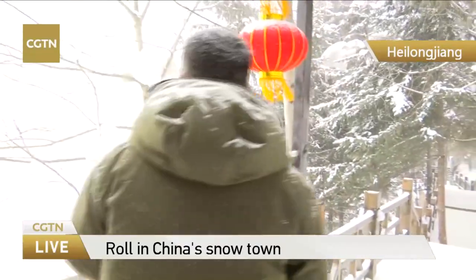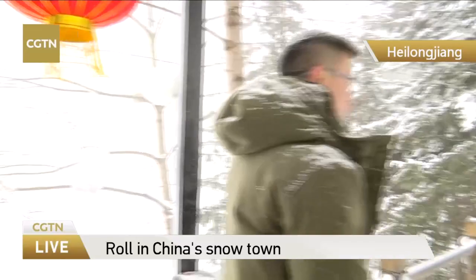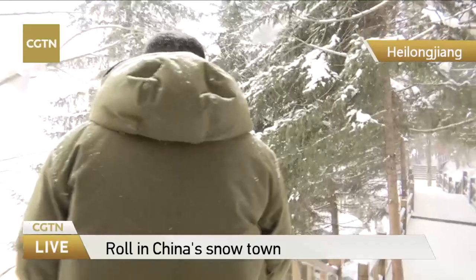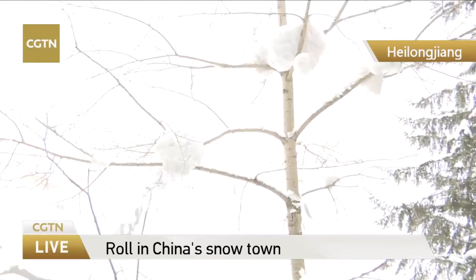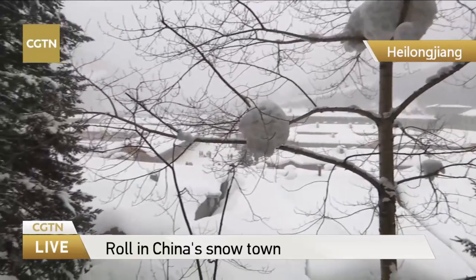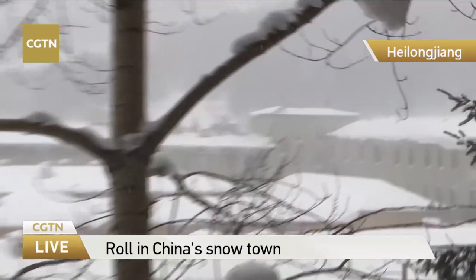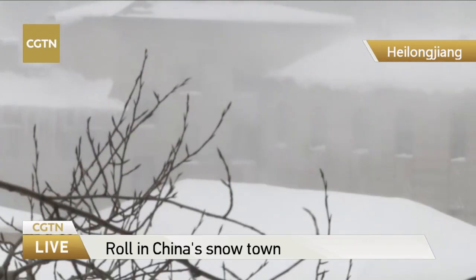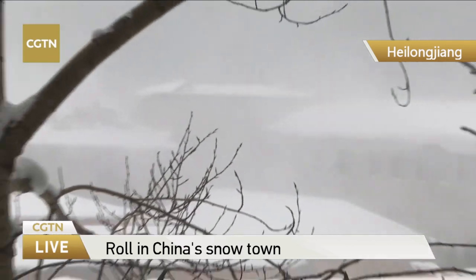So you can see that it's all white and covered in snow with a lot of guest houses. There are actually around 130 guest houses here at the snow town. And the snow town is celebrated as the hometown of snow in China, not because it gets more snow than elsewhere in the country, but mostly because it has a very unique snowscape. And in just about 2 minutes, we'll arrive at this viewing deck to show you some of the best sceneries available here in the snow town.